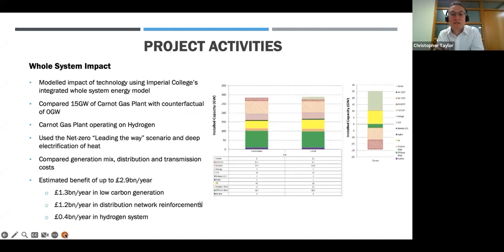We looked at the whole system impact of this using Imperial College's whole energy system model. What that did was that had a counterfactual, which didn't use the technology at all, and the case that we were looking for, which was assuming 15 gigawatts of Carnot Gas Plant being available to the system to use, and it operated the Carnot Gas Plant on hydrogen. They used the net zero leading the way scenario and their deep electrification of heat scenario for this, and it compares the generation mix to distribution and transmission costs for all these.